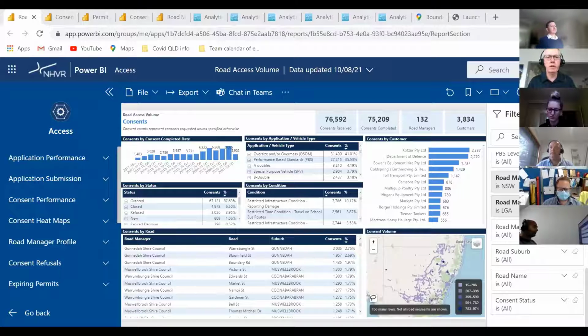So with that, I'll share the screen now, and hopefully you can now see a screen that's got a lot of information on it. Everyone see that okay? Yep, all there. Excellent. All right.